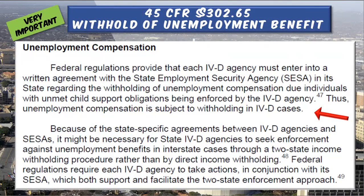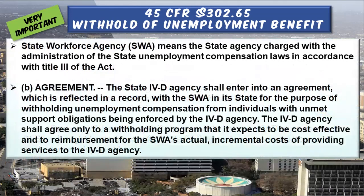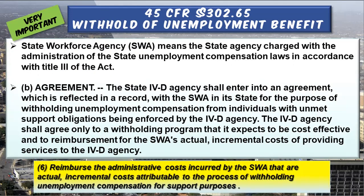So here's the statute, 45 CFR 302.65, which is the withholding for unemployment. This is where you find the statute. It says the federal regulation provides that the child support agency must enter into an agreement with the employment agency of the state such that they could take your unemployment check. And it's very specific. There is a contract, there's an agreement in order to make this happen. Further, the statute says that the state workforce agency, the agency in charge of this, has to have an agreement not only with the state but also with the individual, to make sure that they have the power, again delegated from the Internal Revenue Service, to take your unemployment benefits.